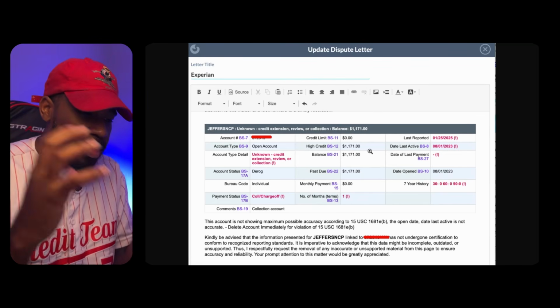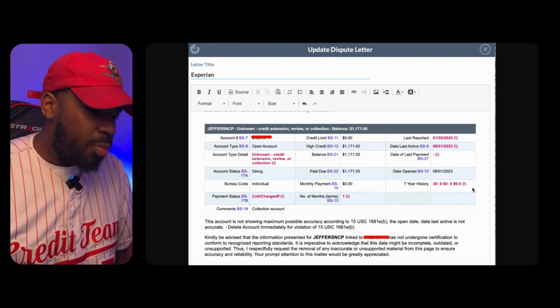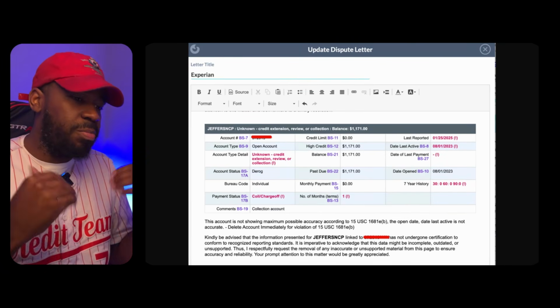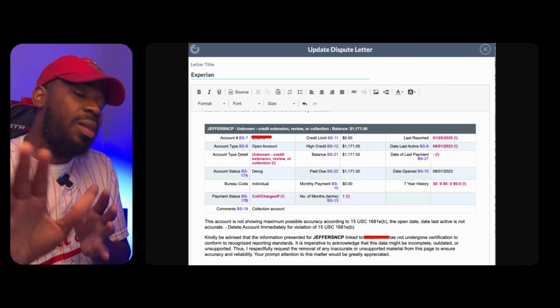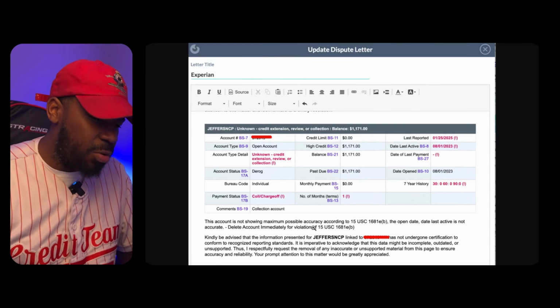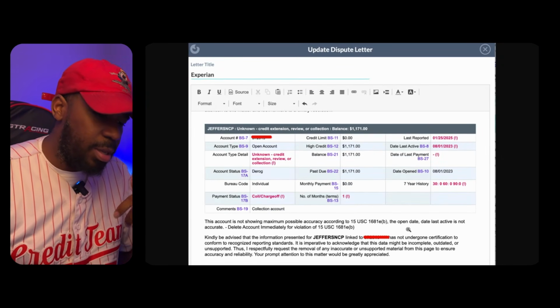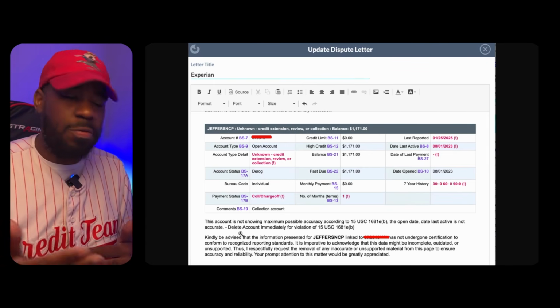So we have the table, we have the specific codes, but most importantly, we have the violations. When it comes to disputing, you want to look at the details within the account and call it out. As you can see right here, this account is not showing maximum possible accuracy according to 15 USC 1681e(b). The open date and date last active are not accurate. And if you see other things, you can put that in there.